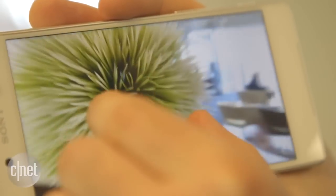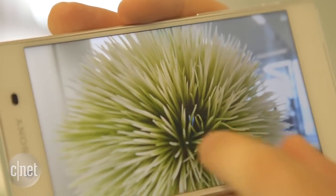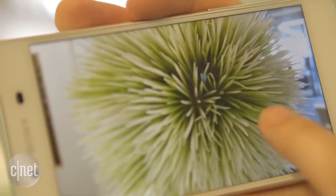Sony's also touting better low light performance, and it says that this phone is going to be pretty good at zooming in. That's thanks to its clear image zoom technology. Now, that's still not going to be as good as the proper optical zoom that you would get on a full-size camera, but Sony says that with the big sensor in this camera and with an awful lot of image processing going on in the background, you might be able to get better zoomed in photos.